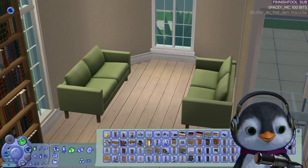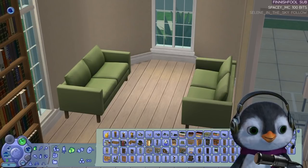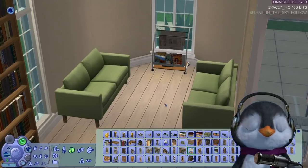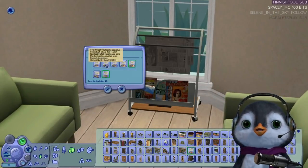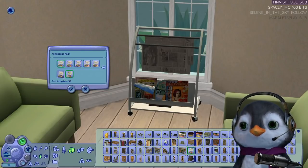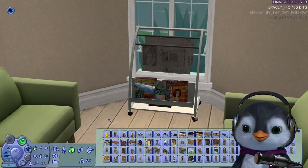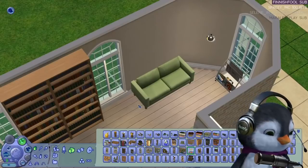Alrighty, where is it? There we go. Perfect. Oh, do we even have any recolors? Oh, we do. Okay. Well, not for the newspapers, but anyways. Yeah, I do like that. Nice.